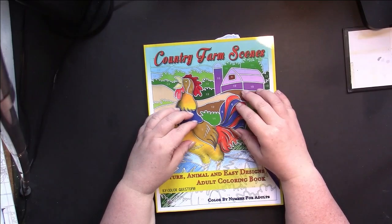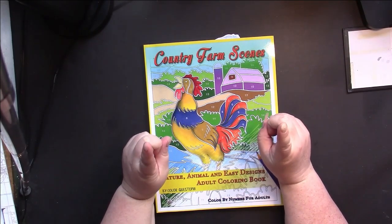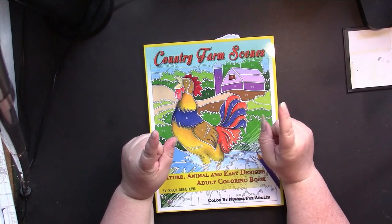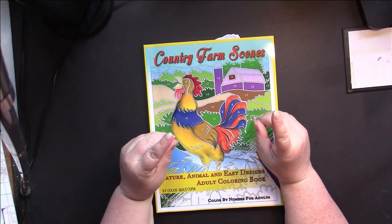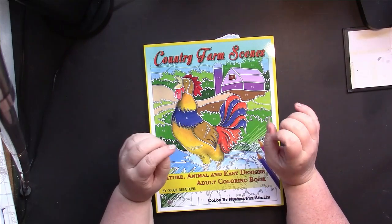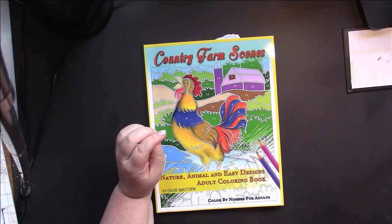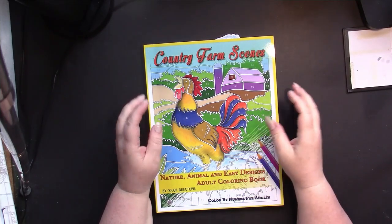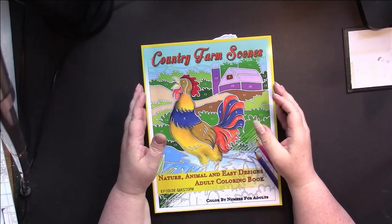Just a little note before we begin. There is a huge storm brewing here, and the wind is whipping around. So if you hear sounds, that's what it is, and I'm hoping to get this done before all the heavens burst forth upon us here.